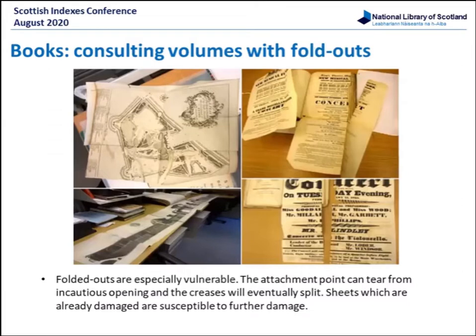Usually, fold-outs in books show illustrations, diagrams, and maps. Unfortunately, they're often damaged during consultation. They're weakest along the folds and at the point where they attach to the volume. Even after conservation, some cannot be handled as they were originally intended. Digitisation offers a solution for readers who wish to access fragile foldouts. However, foldouts should not be removed to facilitate the digitisation process, especially if they're still securely attached.